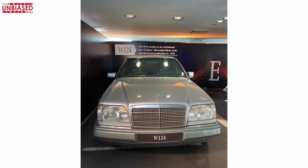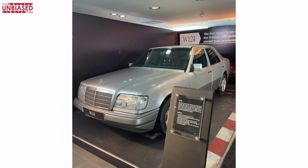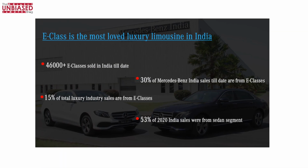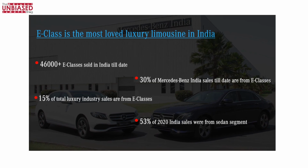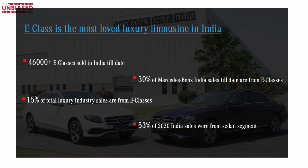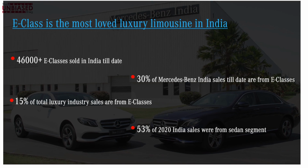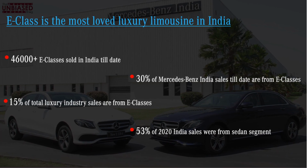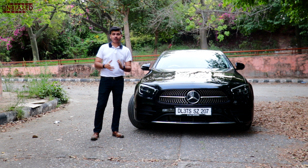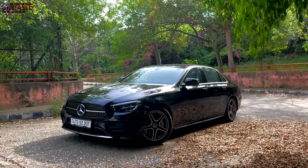Because in 1995, Mercedes-Benz brought the E-Class to India, the first luxury car to be available in India. Till date, Mercedes has sold over 46,000 units of E-Class in India, which constitutes 53% of total sedan luxury sales in India. In total, 30% of Mercedes-Benz India's sales till date are from E-Classes. 15% of total luxury industry sales are from E-Classes. So you can imagine how important this car is for the luxury market and for India. And that's the reason this car is the most practical luxury car that you can buy in India.